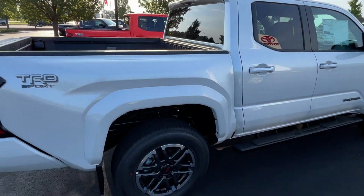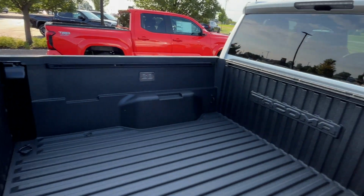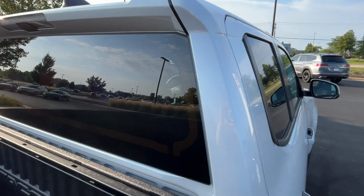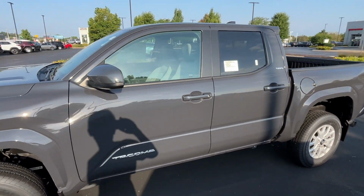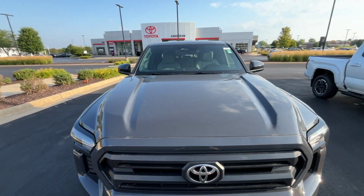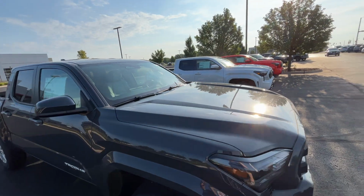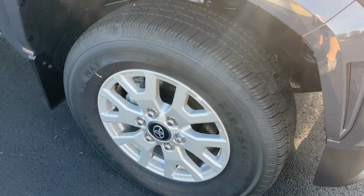I prefer this color. You've got the composite bed that again has a bed liner. You could see that spray-on bed liner on it. Again, no rear window here. And then we're moving on to this Underground colored SR5. And surprise, surprise, it is an SR5. It doesn't have the hood scoop, which some of you might say, yep, that's what I want. No hood scoop. The wheels are a little bit low budget looking.